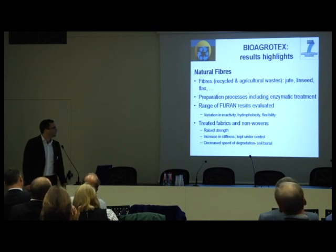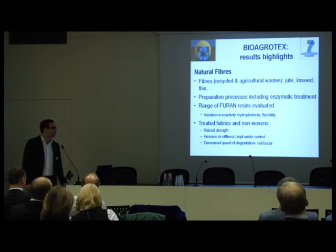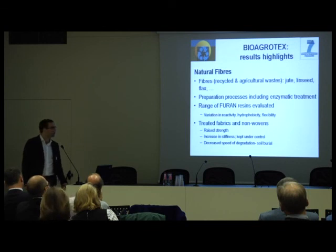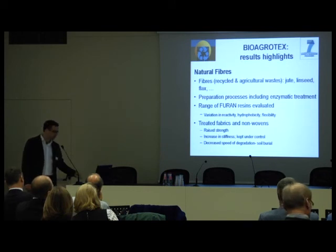And this was applied to our eventual non-woven fabrics, and it showed that the strength of our materials could be increased. Together with this, also the stiffness increased, but we saw a decrease of degradation. We saw this in soil burial, and also we were able to use less textile material, so a reduction of weight was possible for the effect we aimed at.